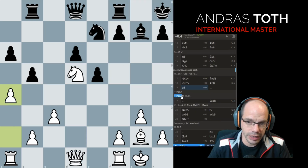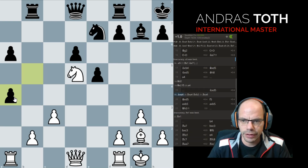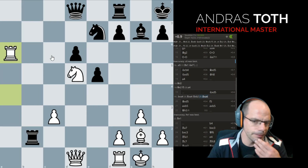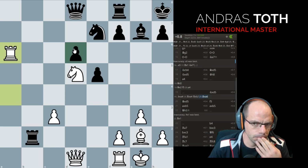Now, according to the engine, even after a4 you were doing okay. I'm curious to see what the Mighty Machine wants here. And apparently rook b2 here is no go, so I must have missed something here in my calculation. Rook a6. So d6 is falling. Is this the argument? Well, do you know, we looked at the game after, and I don't think that taking d6 was ever that fantastic for white.